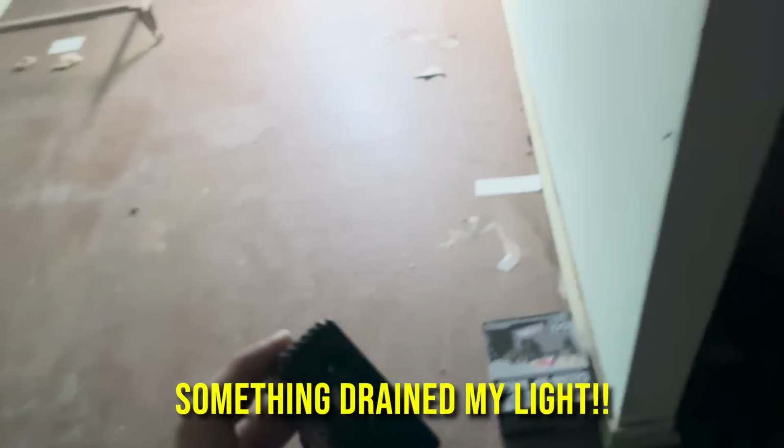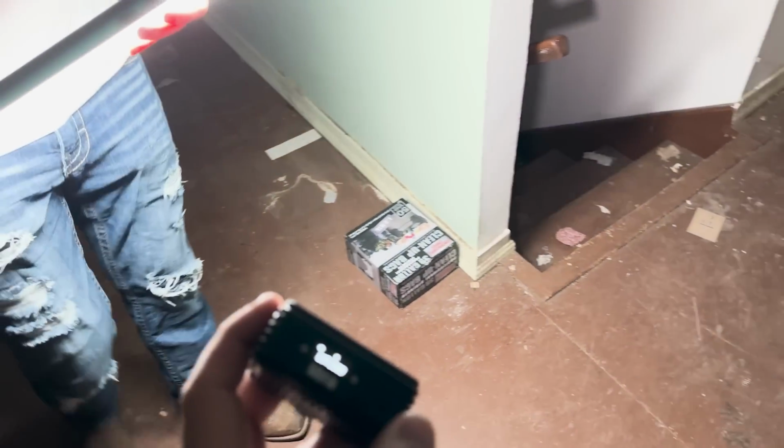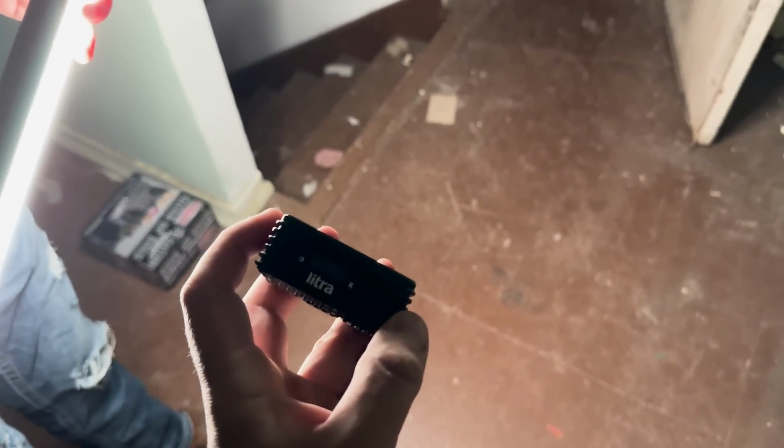Dude, my light just shut off. What? My light just died. What? Oh, shit. I was looking in the attic and I said, can you do something for me? Look, it was just charged. I brought all brand new equipment. Oh boy. Okay, we see you. Well, we don't see you, but we know you're here. Very funny, asshole.